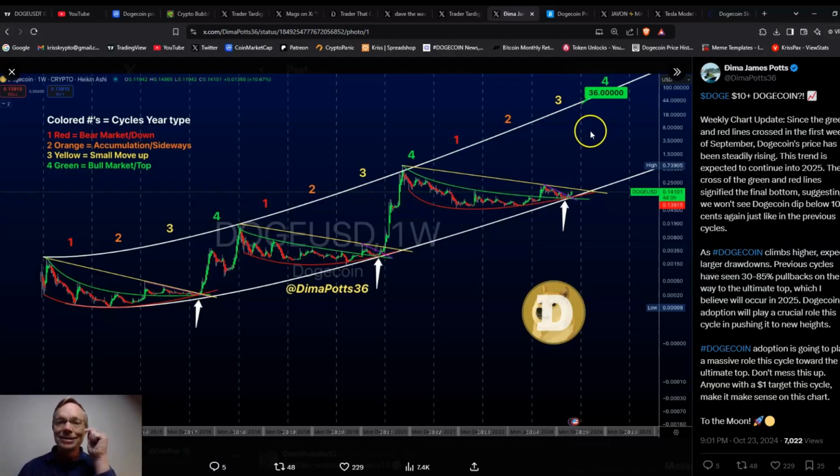But what he says is, again, looking at the 4-year cycles, he's had these waves of these green and red lines of resistance and support, and eventually they cross and Doge goes on a run. 2016 into 2017, again 2020 into 2021, and here we are again with these green and red resistance and support lines crossing over, leading to the next big run up. So again, short term, we just talked about. Longer term, what are these targets?